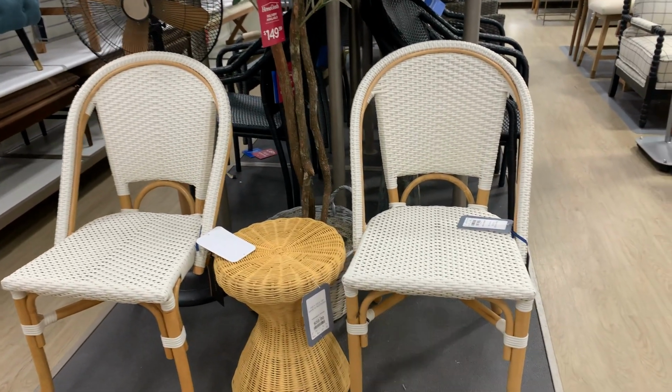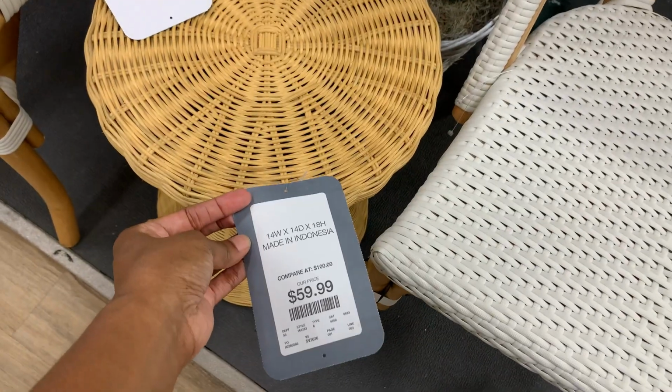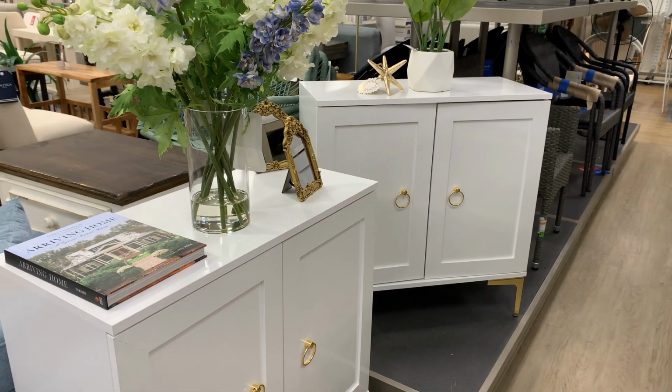Like I said, they still have some outdoor pieces. Some are going to be on clearance, some are not. These are separate, they're not a set. So the table is $60, and then the chairs are $100, but they're nice paired together. So you can still mix and match and pair some pieces together.